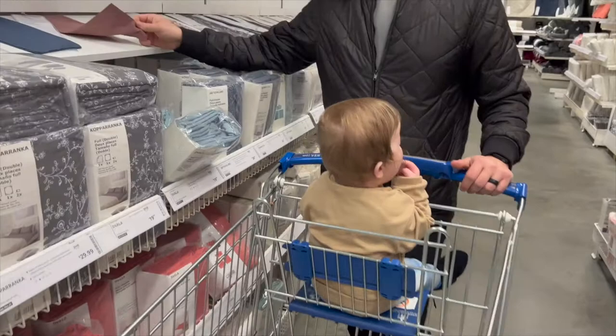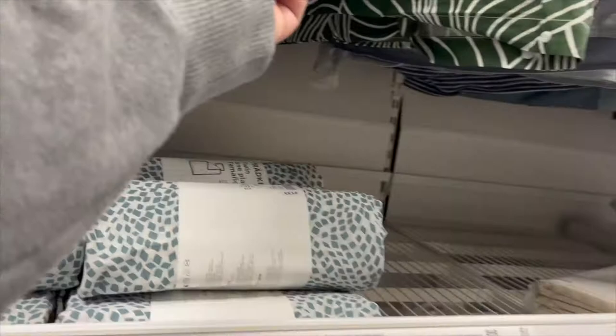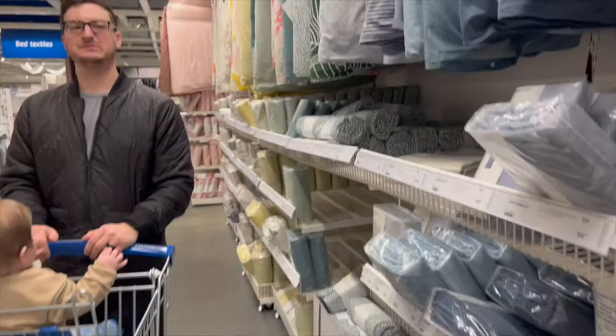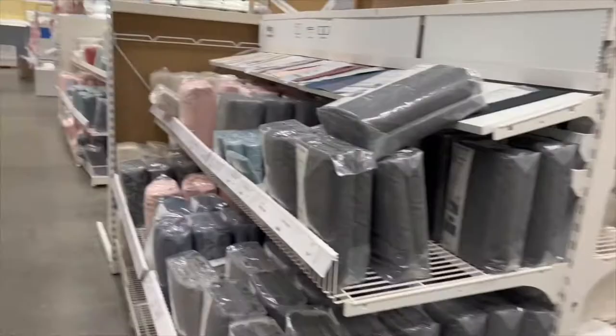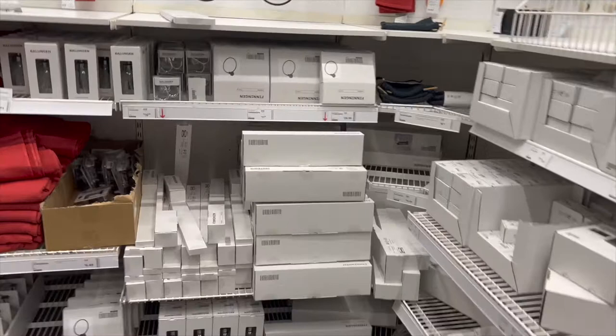I don't think we need any extra sheets. I don't know. I feel like none of these are very fun. All the ones that I like are like $66. I'm like, we don't even use that bed, so not necessary. I always want new things like this. This is nice. It's $11.99. Not bad.